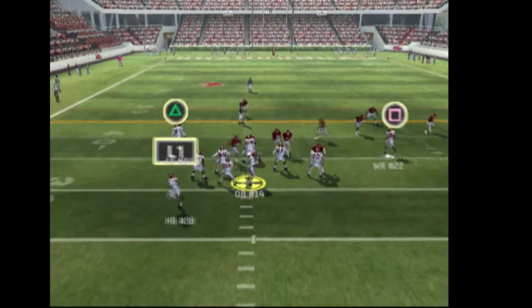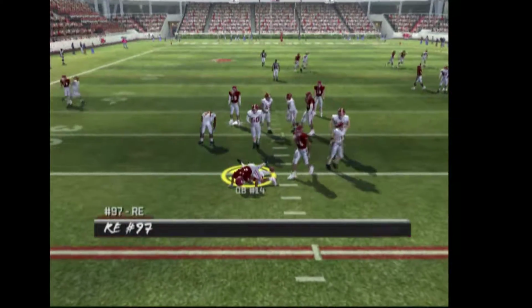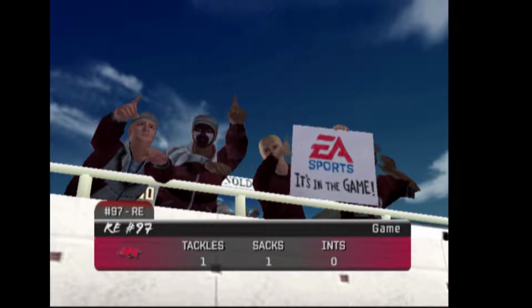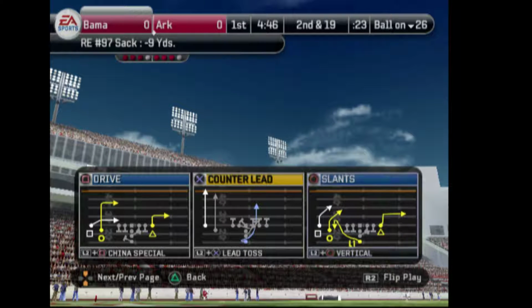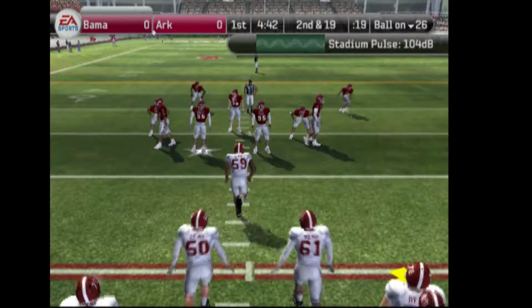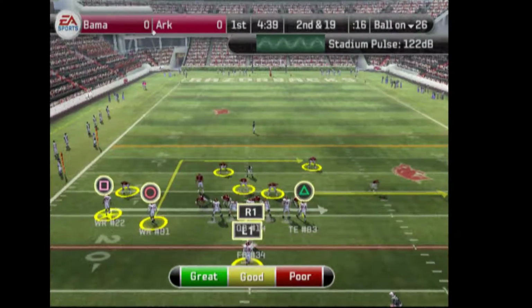The Tide go with the I formation. Drops back on first down. And he's going to come up with a sack. Yo, that's a bunch of yards ago. And as a player, you just got to know how far you need to go to make that first down. It's second and long. Ball on the 26.